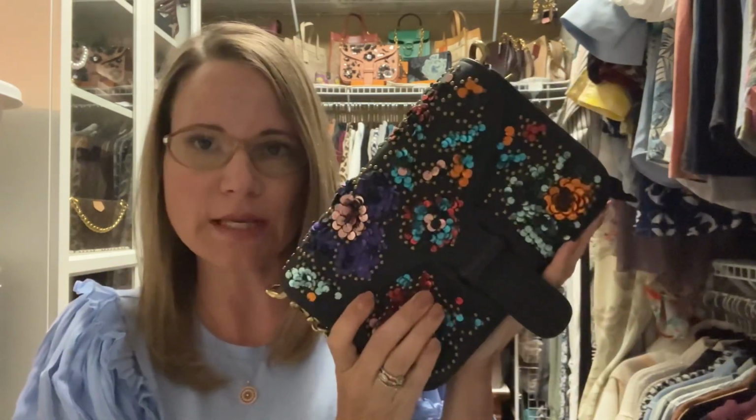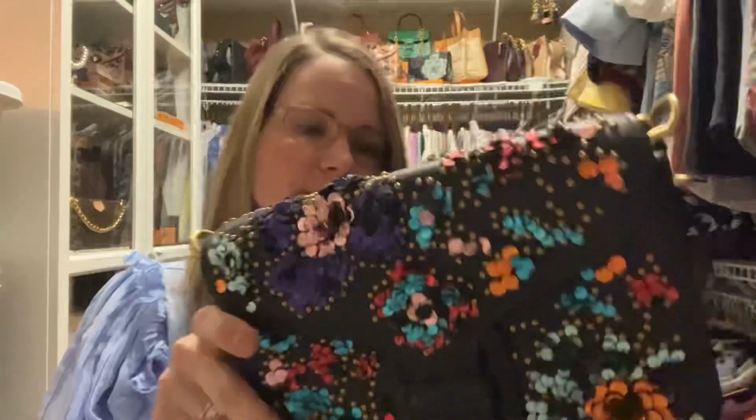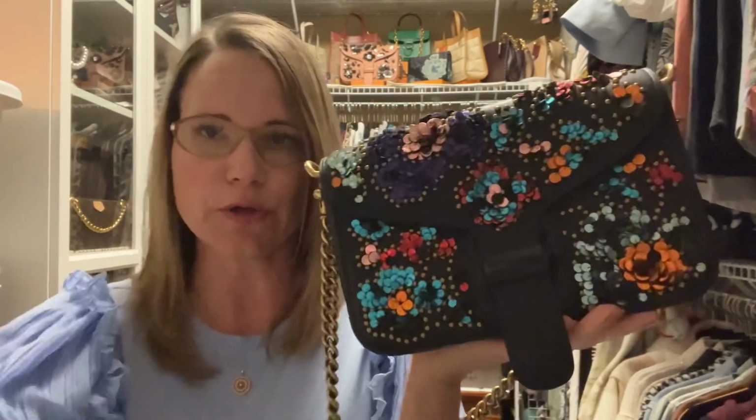I would say this is a well-used bag, and probably not up my alley because I don't like well-used bags, but we'll see. Let me know what you think. What would you do? I think it's really pretty. I mean, it's gorgeous. I'm just not sure it's $500 gorgeous.